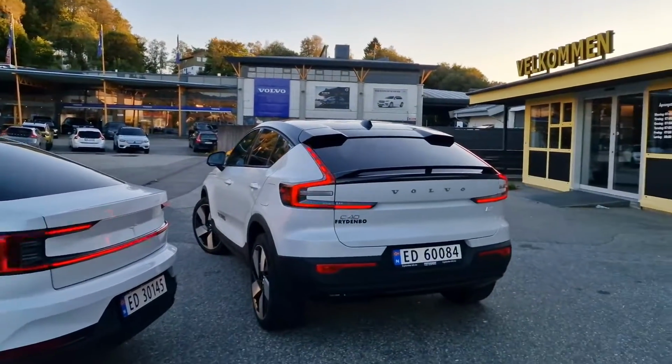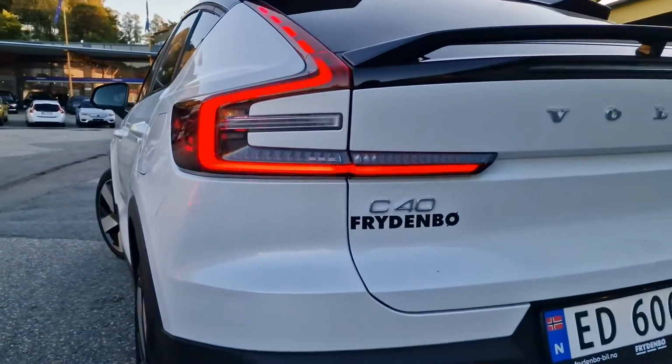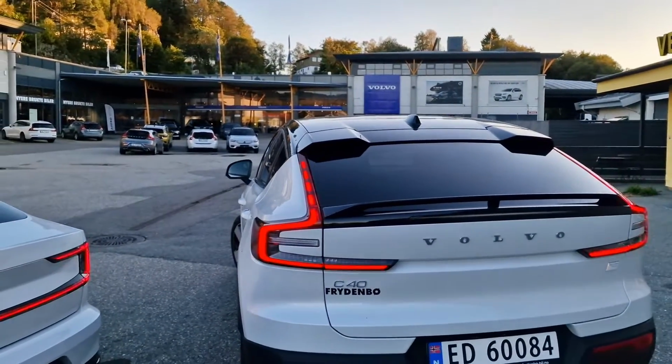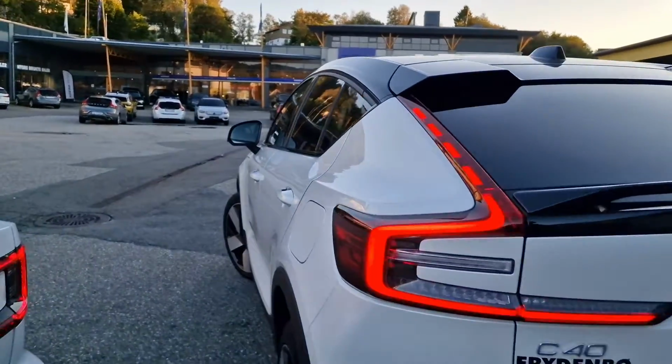But now, let's jump in the C40. And before we do, a little appreciation for Fryenbø Bilcenter, my local Volvo dealership, that has lent us this C40 for testing.